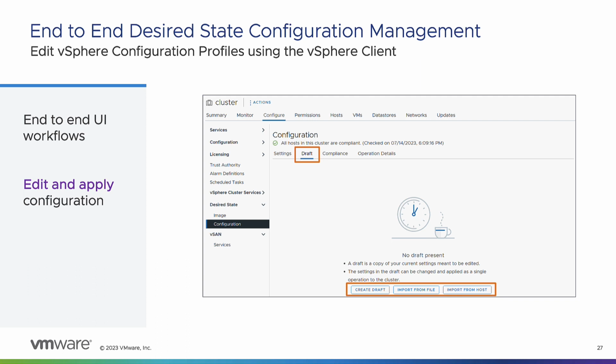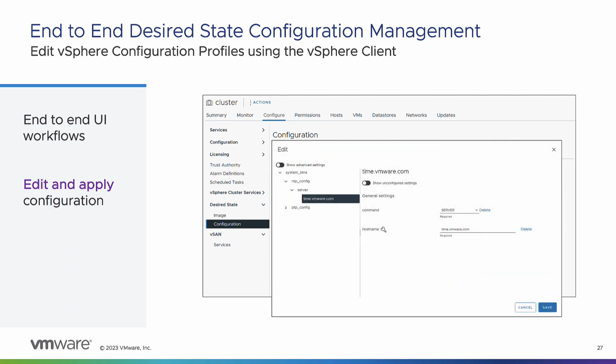So you'll have a new tab in the vSphere configuration profiles UI called Draft, and you can create a draft, and a draft is essentially a copy of the existing configuration that you would then edit. And once you've made your necessary edits, you can apply that draft to the cluster. You can also export drafts, import from file, or import from reference hosts as well. So for example, we're editing a draft here to add some NTP settings to our cluster configuration document. We would save the draft and then apply. Very similar to host profiles today.